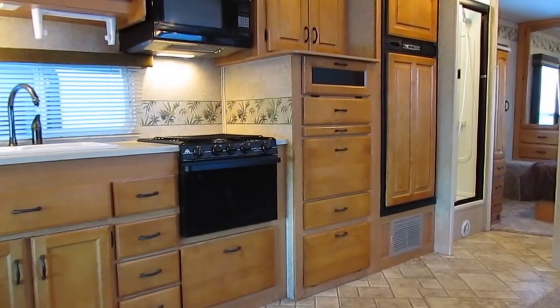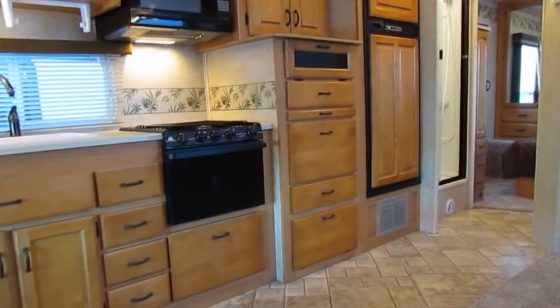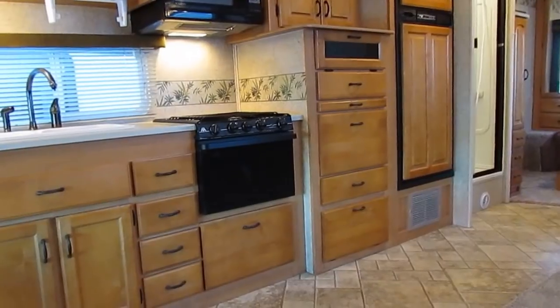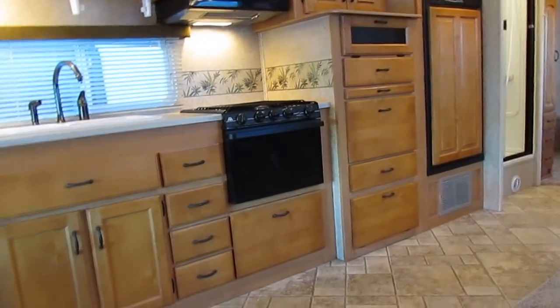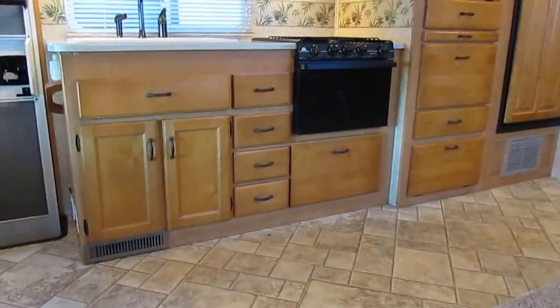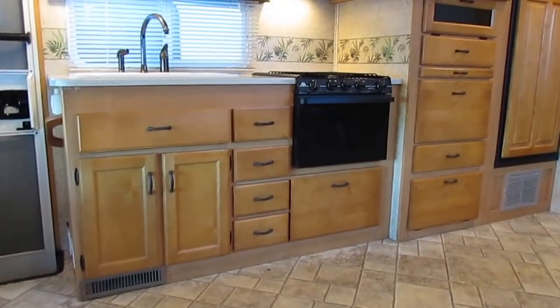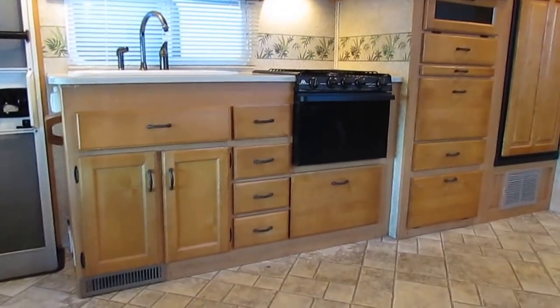An RV like this is only going to be online for a matter of a few days. I did a video the day before yesterday, and it sold the next morning because of my video. Everything on it works, folks. We're going to make sure it works. We're going to de-winterize it, put water in it, check all your tanks, and re-winterize it.